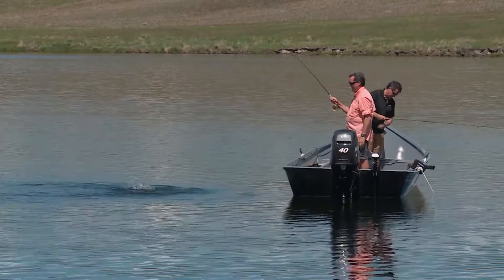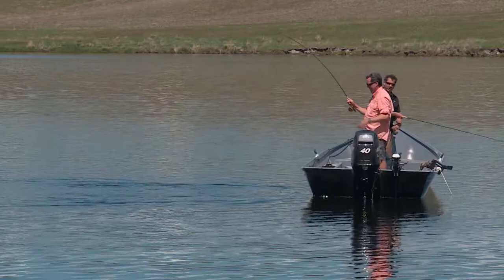Gee, this is kind of a rare sight. We're both using the same kind of line. Yeah, I think that's a first. I thought it would be both of us indicator fishing.